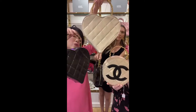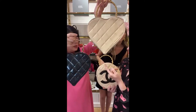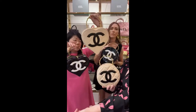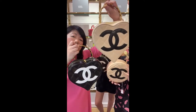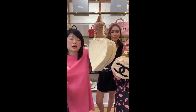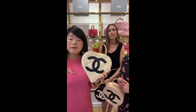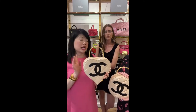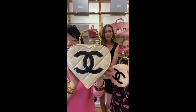Were these part of the 95 runway, the Micro Mini collection? They are not part of the runway, but they are part of the book. I see. Part of the campaign shot by Karl Lagerfeld. So let's start with the beige. This beige one. You may recognise the two bags from when Sabrina and Claire Chanel went to Cash and Rocket. Yes. So they took these as part of the charity run.